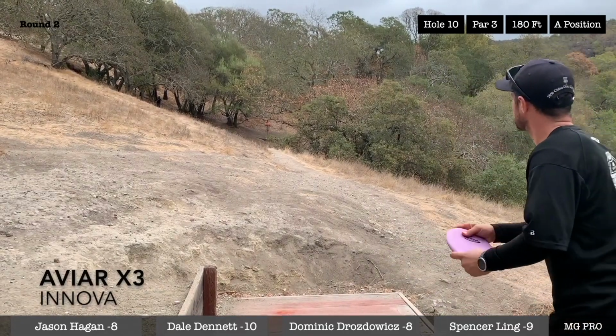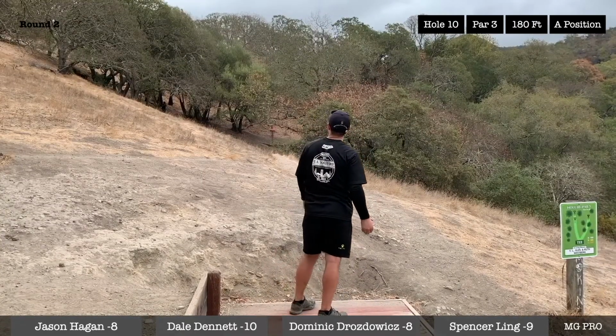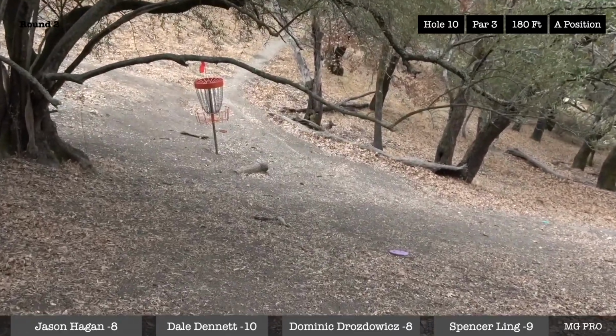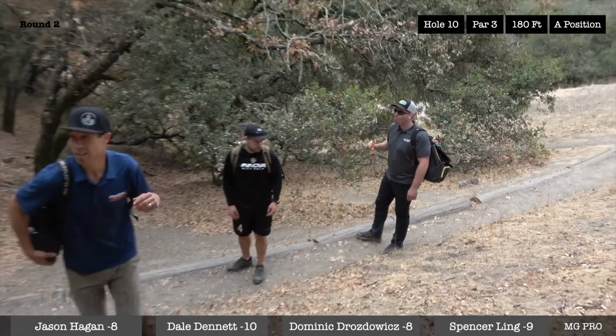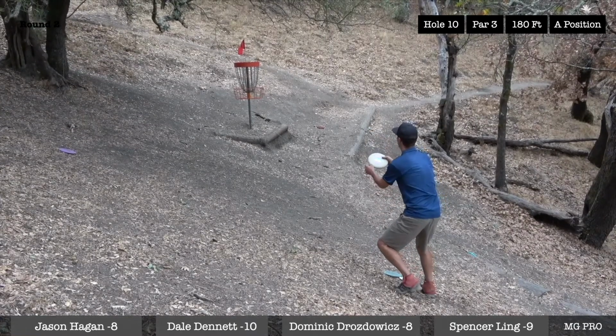So you're reaching back on a putter here? Yeah, the AVIAR X3, and I throw it poorly. Great result for a poor drive, I would say. That looked a little nose up. Yeah, it was definitely nose up. I think I'm still affected mentally by that last hole, and Dale's just hanging out at the course eating pizza.